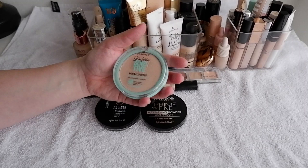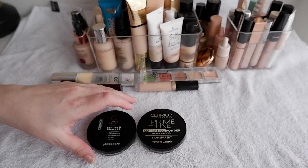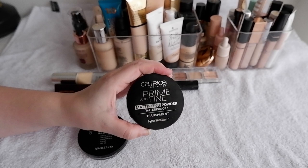And then of these two, I am going to be a little bit controversial here. This is the old version of this powder. So they now sell this, the 5-in-1 setting powder, and this is white. It's okay, it's perfectly fine. It works well as a powder, but I just want to use this up first.